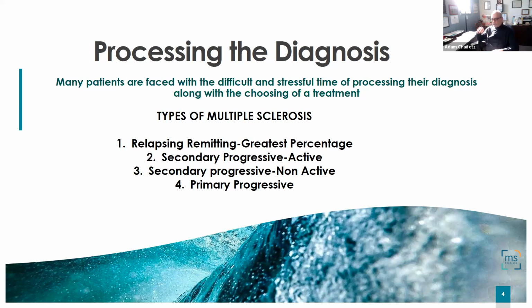So when we look at the secondary progressive category, these are generally patients that have had relapsing remitting for a long period of time and have hit a phase to where even though they're on drug, they're not getting relapses necessarily, but they're slowly progressing. And then secondary progressive non-active shows really progression without any level of relapse activity. And then the least active, or I would say the least diagnosed percentage, is going to be your primary progressive category. Now, why is that important to know and understand the type of diagnosis?